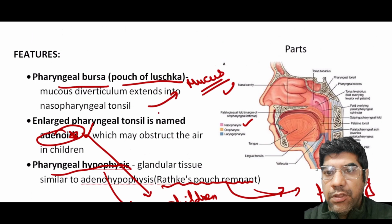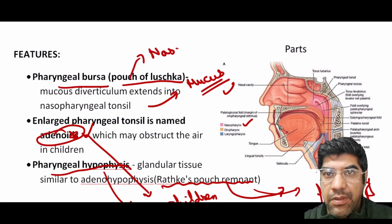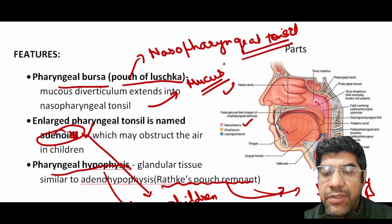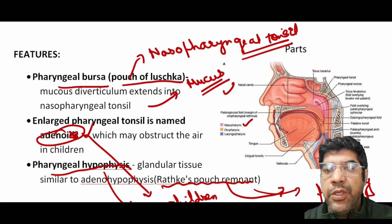So the nasopharynx, remember, has unique features including the pharyngeal bursa, a small pouch that extends into the nasopharyngeal tonsil. When the nasopharyngeal tonsil, also known as adenoid, becomes enlarged, it can cause breathing issues in children. The pharyngeal hypophysis, remember, is a glandular tissue in the nasopharynx with similarity to the adenohypophysis, originating from the Rathke pouch during embryonic development.